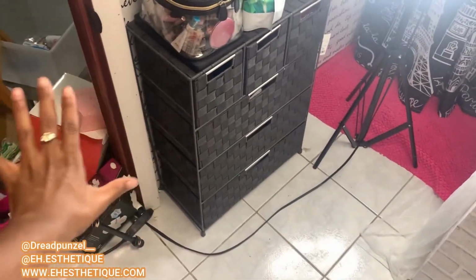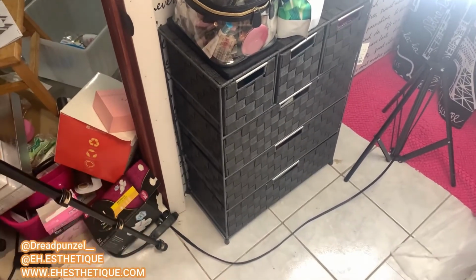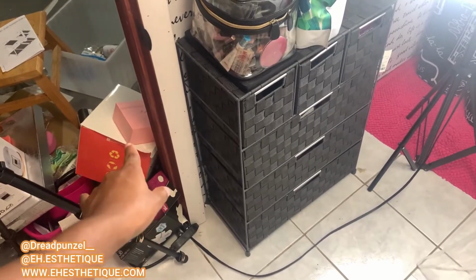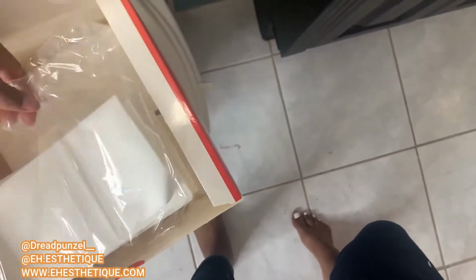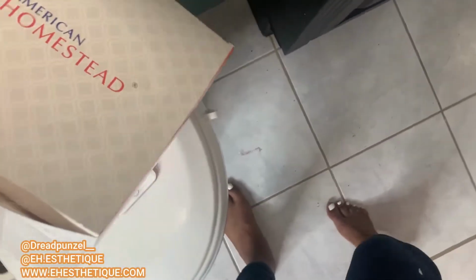So, we're gonna ignore the mess. All that's getting thrown out. I emptied that whole entire bin right there. All this crap came from under there. I emptied out all those boxes. Those are some brand new paper towels in there. I gotta place that somewhere. I will probably put it on top. Yeah. It's in the plastic though, right? I don't know if it's just gonna fit here. Nah.